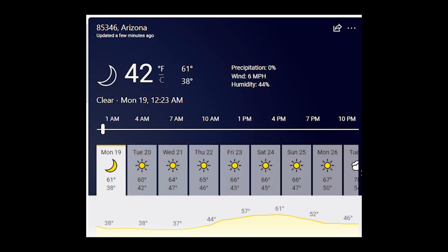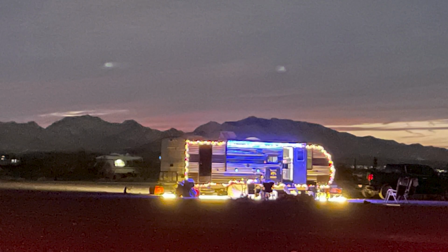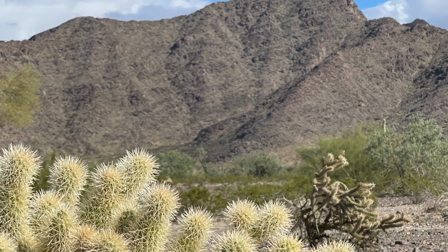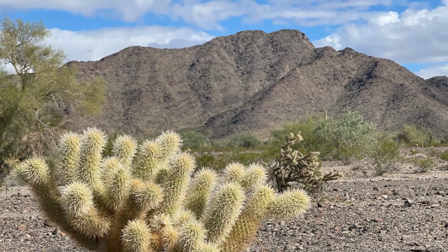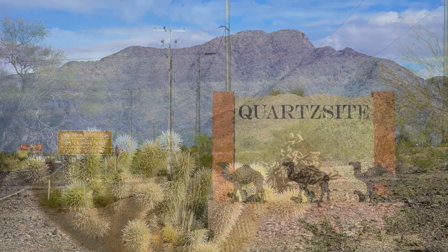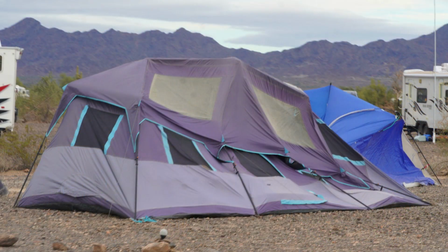Now, the temperatures this time of year are getting pretty chilly. At night, we've had freeze warnings lately. As of December 17th, I think we had a freeze warning. This is 2022. Daytime, we're seeing mid 60s at best, sometimes just high 50s. And as long as the wind's not blowing, it feels pretty good. But the wind can blow out here. It can blow pretty good.